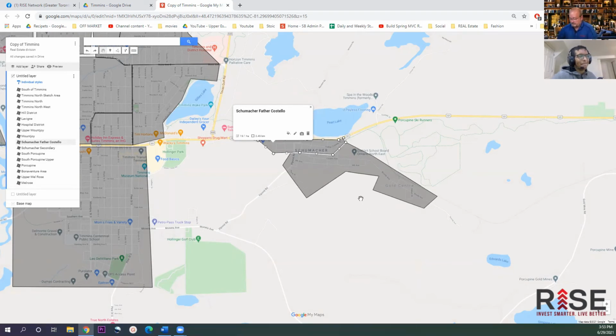Father Costello Drive. Basically what I did is, well, first of all, Timmins is maybe 10 minutes away from Schumacher. So it's not that far.